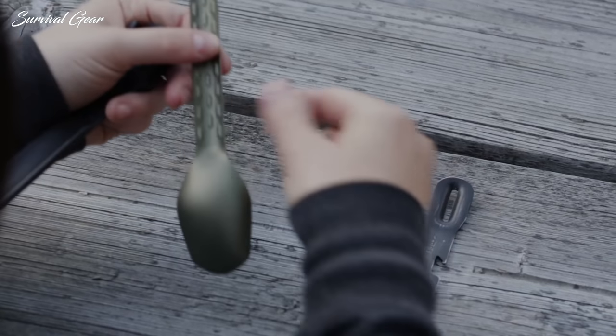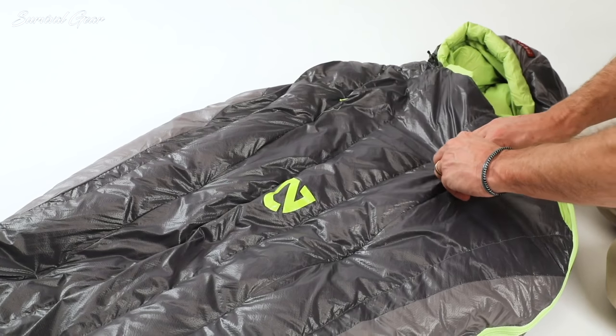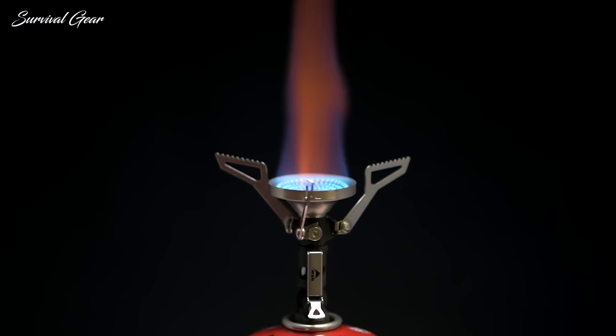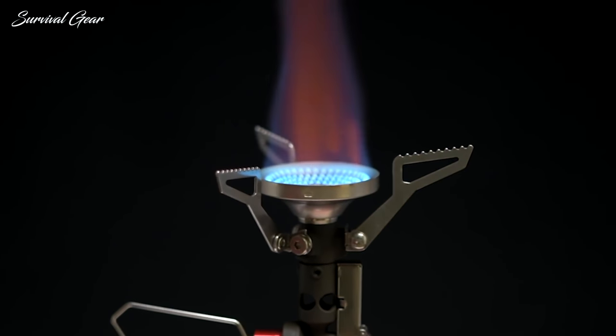What is the perfect combination of durable but lightweight? How much do you want to carry and how much do you want to pay? These are our recommendations on the best lightweight backpacking gear for maximizing camp comfort while minimizing trail weight.